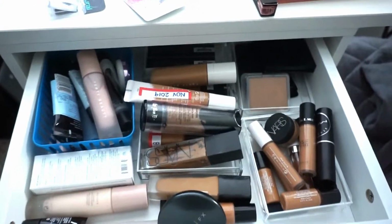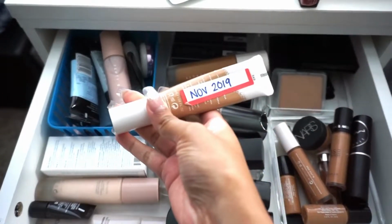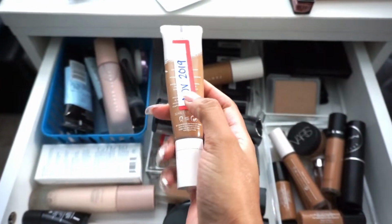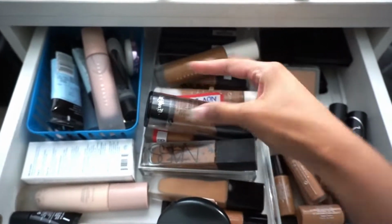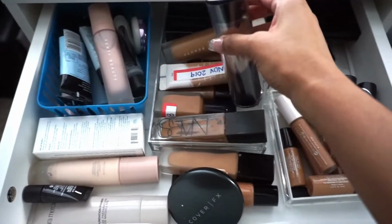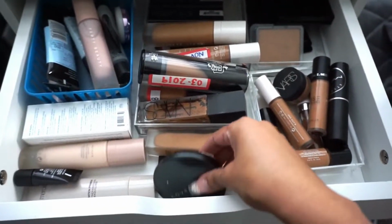So next to it are my foundations. As you can see, I have a lot of them. I like to label them with when I bought them. So I bought this foundation in November of last year, and I try to use that as a point so I'll know when I need to use it by. So these are all of my liquid foundations.